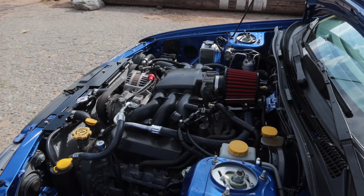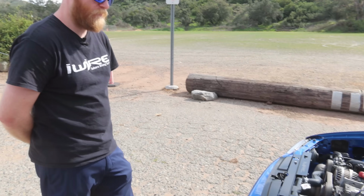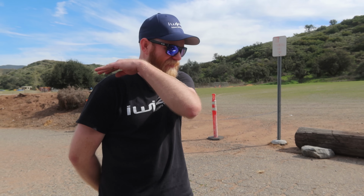Awesome. That is so cool. What a unique swap, really. It's got to sound so different too. That's honestly probably the thing I like the most out of it. It makes decent power for an NA car, but it's not gonna smoke anything, but it's fun. But the sound that it makes you can't beat it.